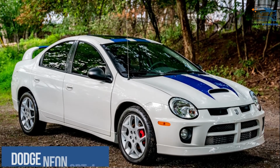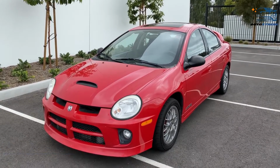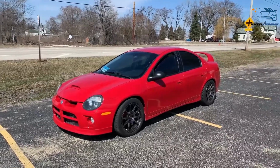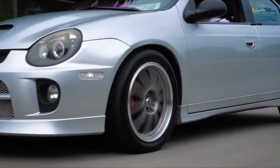Next up at 18, Dodge Neon SRT4. The Neon SRT4 may have started life as a compact economy car, but with a bunch of tuning and upgrades from the factory, it's able to hit an impressive 153 miles per hour at full tilt.